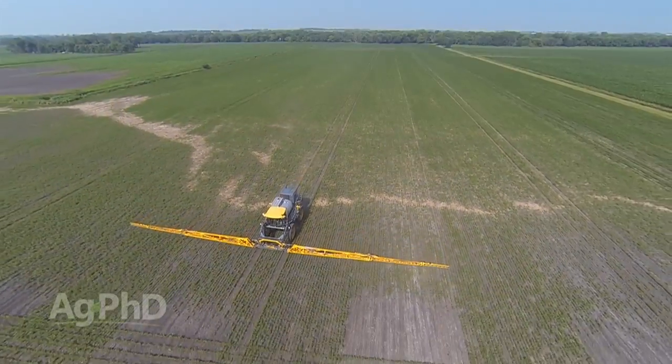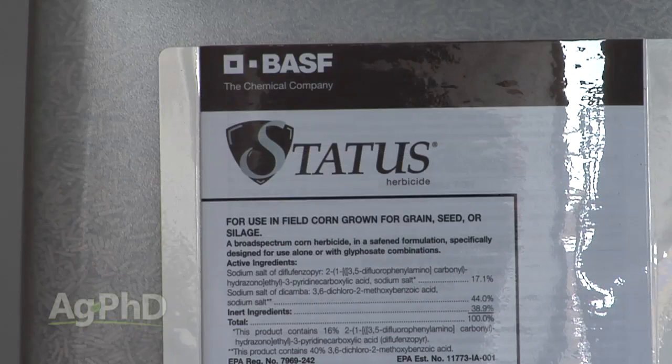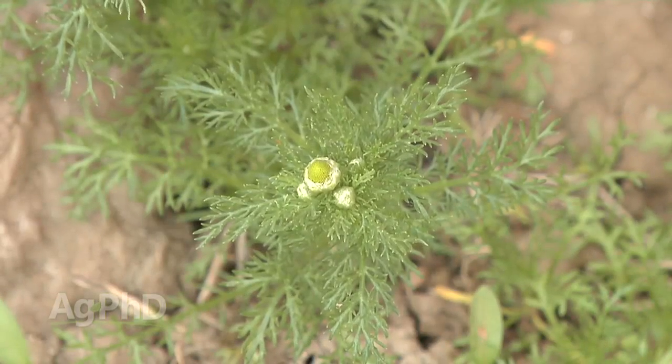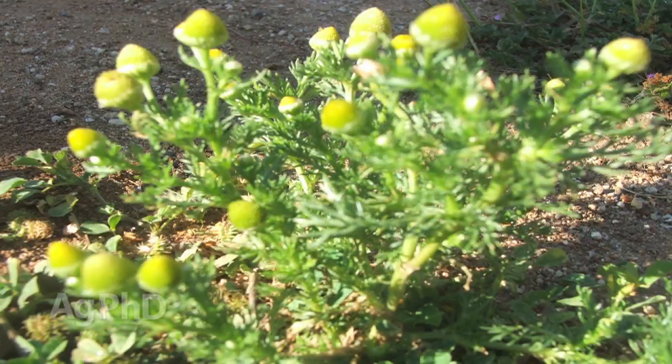If you do end up with this weed out in corn or soybean fields, Roundup will take care of it pretty well. In corn, we also like Status. But again, this isn't generally a big problem in corn or soybean fields. It's much more of an issue around the farmyard. That's all the time we have for this week's Weed, but Iron Talk is coming up next.